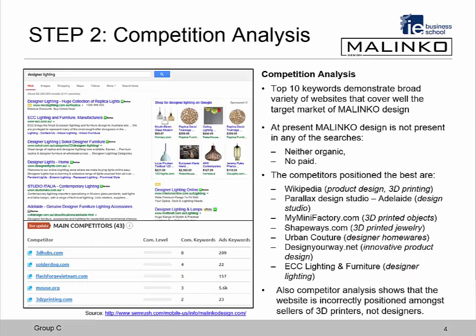The competition analysis focused on a lot of items, but in general, we've discovered that the search comes up with items that are 3D printers. So the firm is producing the items from 3D printing, not necessarily the items or the studios that generate those products.